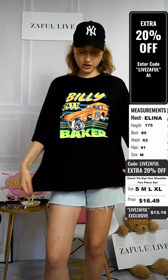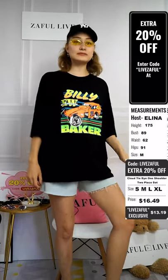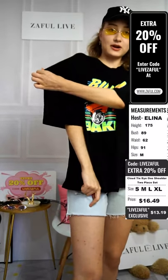But I would like to show you the original one. How long is it? I'm wearing medium. Also, we have small, large, and extra large. As you can see, in medium it's really oversized. So you can see on my shoulder right here.